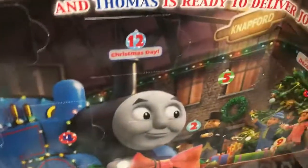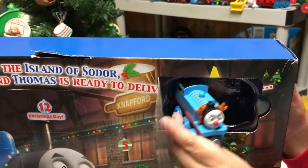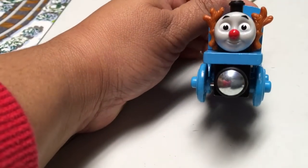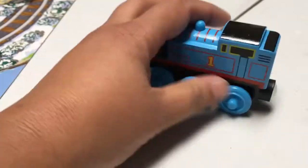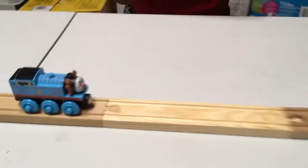I'm trying to get Thomas out. Okay. Let's get Thomas. Oh, it's Rudolph the Red-Nosed Reindeer. Thomas, you've never heard it, right? This is our first time, reindeer Thomas. Choo-choo. Actually, let's get some wooden railway for the trains to run on. You're so cute. Hey Thomas, I got some track. Okay. I'm just gonna leave him like that.